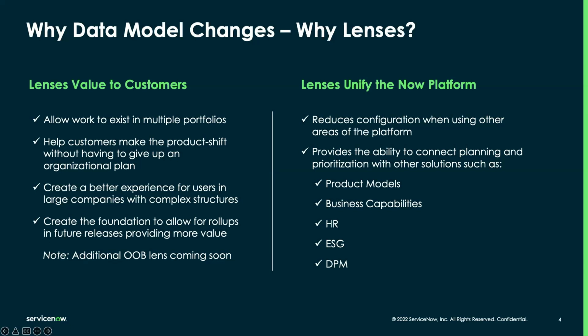The next is that this change is also a foundation for future releases where we intend to provide more and more value into these portfolio plans. And then I do want to call out this additional note: these three out-of-the-box lenses are the three that are coming out today. There are many other lenses that we intend to release out of the box, so stay tuned for that.